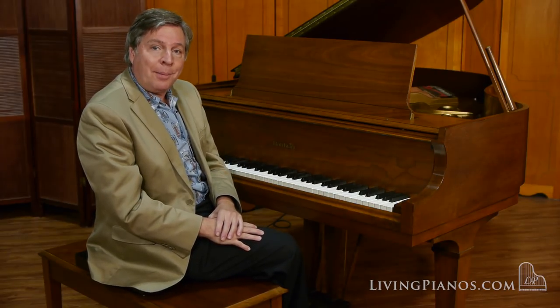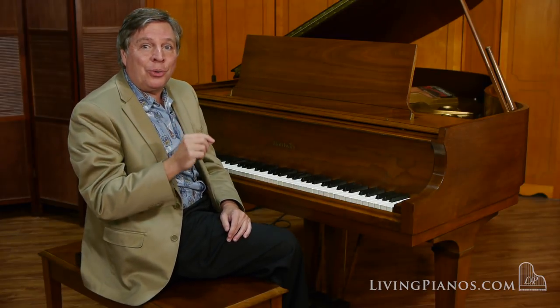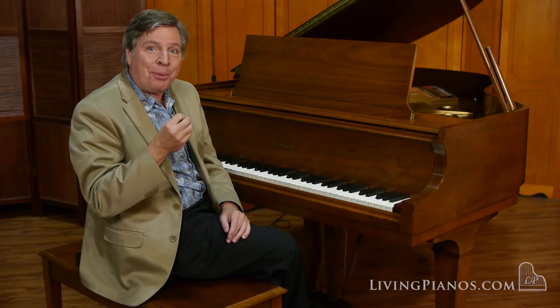But I'm going to show you another side of the musicality of this instrument with the second movement of the Bach E minor toccata. Listen to the balance of the tones. It's a warm yet clear tone, which is the trademark of Baldwins.